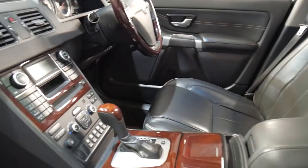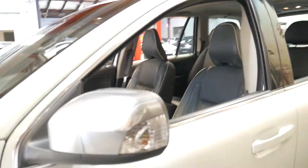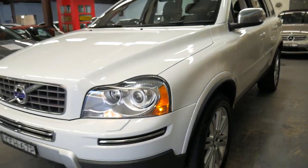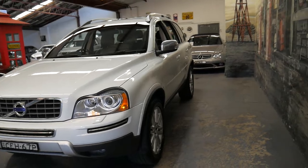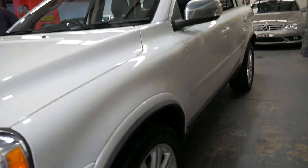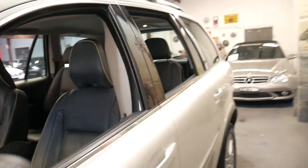It also has electric fold-in mirrors, a reverse camera, parking sensors, air conditioning controls in the back, which I guess is why these are so popular for a family car. It does have xenon headlights. So we've got daytime running lights, which are amber, which are great for all weather conditions. But I guess what sets this car apart from the others you might see is the fact that it's white, sunroof, excellent condition, and a very good logbook with all the spare keys and things.